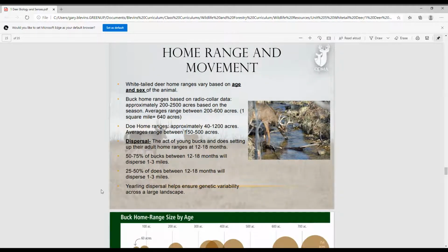So we're going to talk a little bit about the home range of deer. So how big of an area does a deer live in? So this depends a little bit based on the age and the sex of the animal. Doe home ranges can vary from 40 acres to 1,200 acres, but the average being around somewhere between 150 to 500 acres that a doe will stay on its entire life.